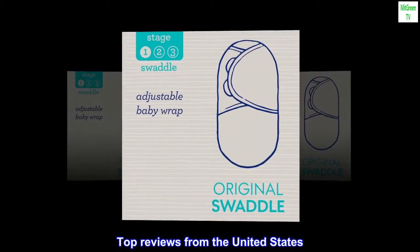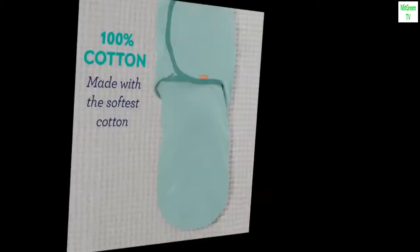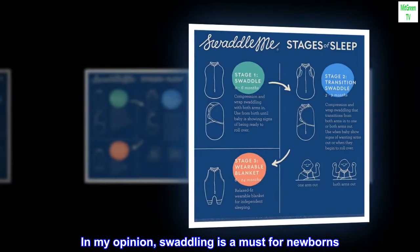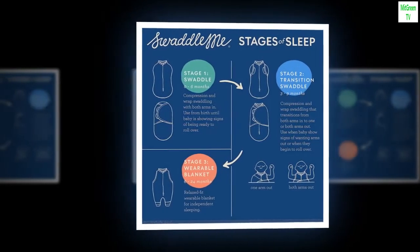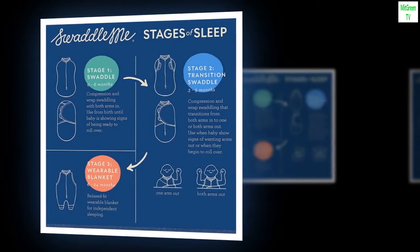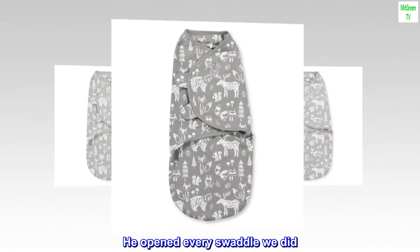Top reviews from the United States. Decent swaddle. In my opinion, swaddling is a must for newborns. We started with a regular swaddle blanket, but my baby is like Houdini. He opened every swaddle we did.